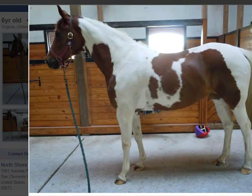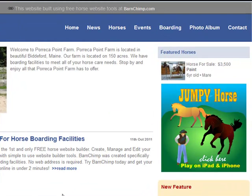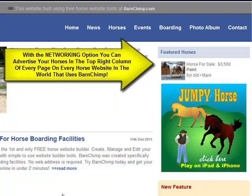The cutting-edge networking feature of BarnChimp gives you the ability to network and advertise on other horseboarding websites around the world which were created with BarnChimp. Your ad will appear in a rotating fashion on the top right column of every page of all other BarnChimp websites.